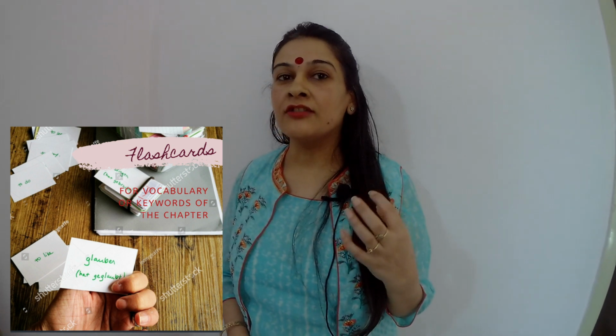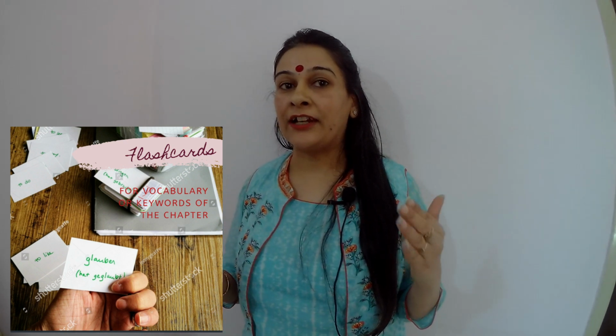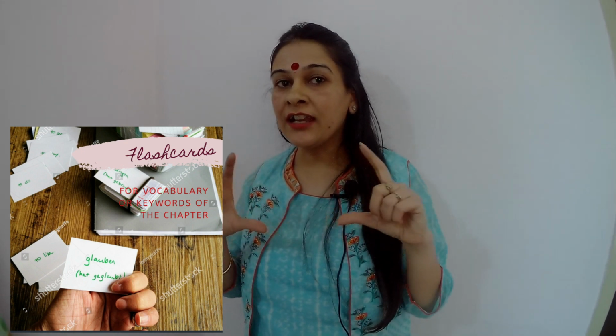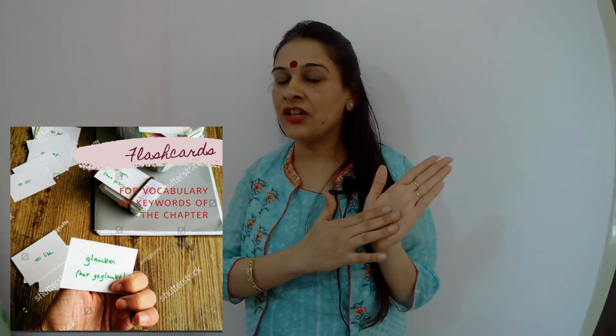Now the 6th point is making flashcards. Even though flashcards are not so common in India, you can prepare flashcards of your own. You have to prepare flashcards related to a vocabulary word or a keyword that you have come across in your chapter. Now how are you going to prepare your flashcard? You can take a card and write your keyword on the front side of your flashcard, whereas on the back side you can write a short concise note regarding that term. So this will help you to revise later.